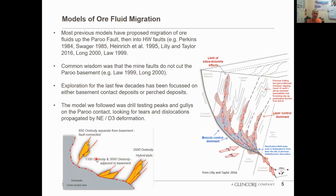Most previous models of ore fluid migration have sort of suggested that the fluids probably came up the Paroo fault and then went out into the foliation or the west dip bedding. And common wisdom has always been that these mine faults in the hanging wall don't cut the Paroo basement.